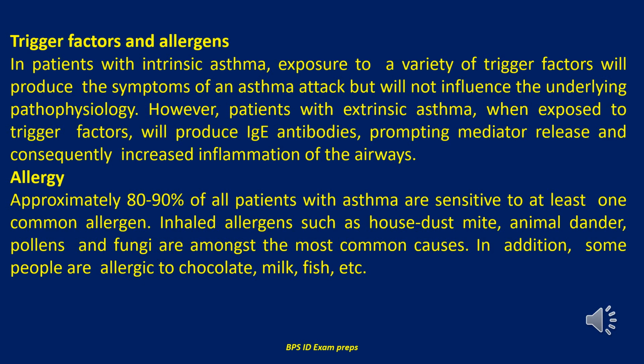Regarding its trigger factors and allergens, in patients with intrinsic asthma, exposure to a variety of trigger factors will produce the symptoms of an asthma attack but will not influence the underlying pathophysiology. However, patients with extrinsic asthma, when exposed to trigger factors, will produce IgE antibodies, prompting mediator release and consequently increased inflammation of the airways. Regarding allergy, approximately 80 to 90% of all patients with asthma are sensitive to at least one common allergen. Inhaled allergens such as house dust mite, animal dander, pollens and fungi are amongst the most common causes. In addition, some people are allergic to chocolate, milk, fish, etc.